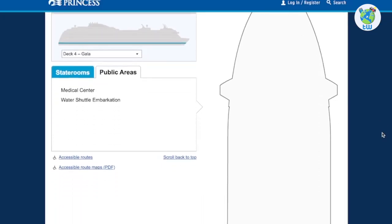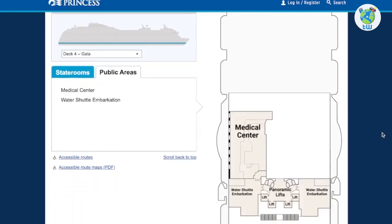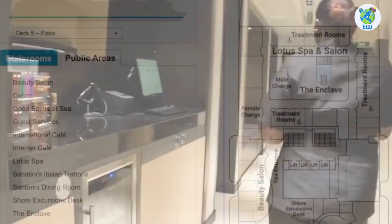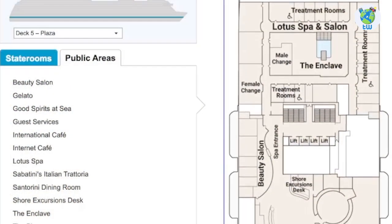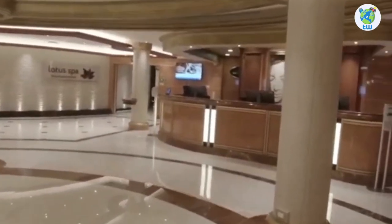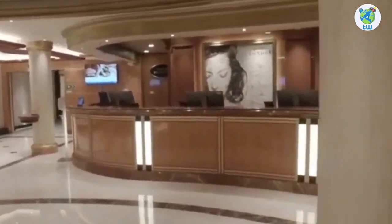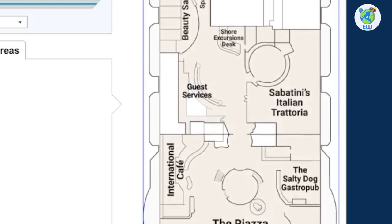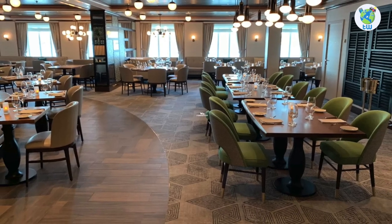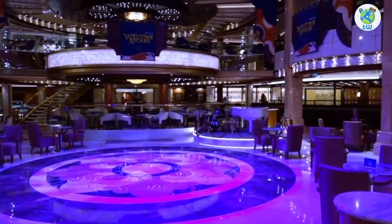Talking about the decks, Deck 4 Mid is a medical center. Deck 5 Forward is Lotus Spa and Salon, with treatment rooms, an enclave, and a beauty salon. Moving back on the port is Shore Excursions and Guest Services, and the Starboard hosts Sabatini's Italian Trattoria, a premium Italian dining venue. Next is the Piazza.